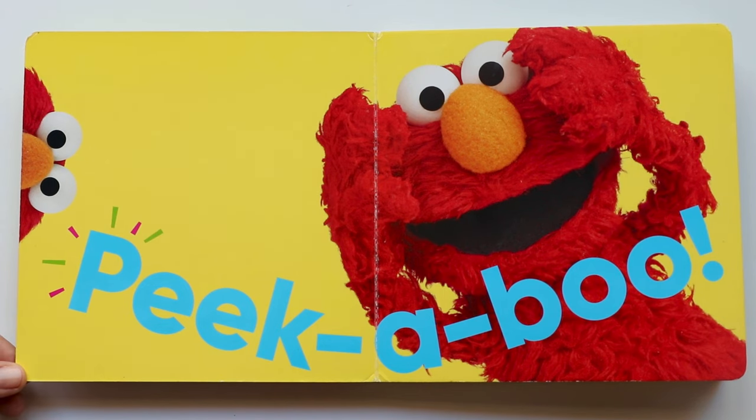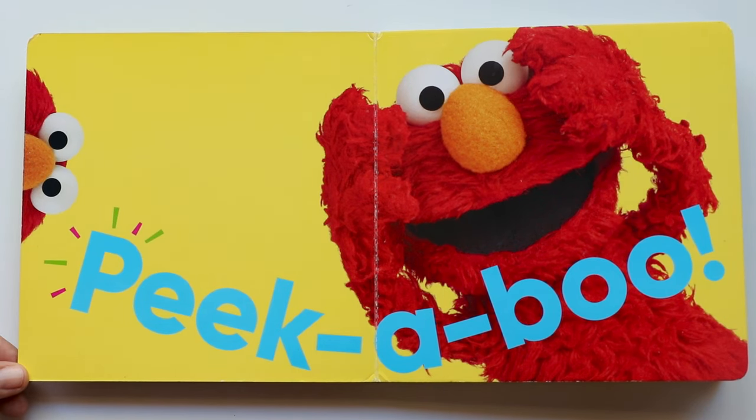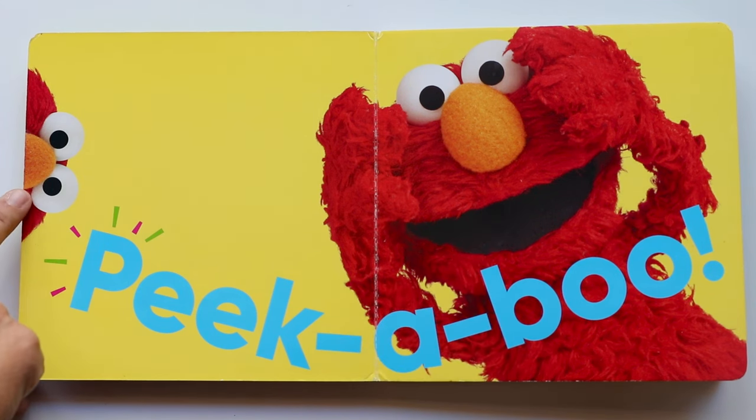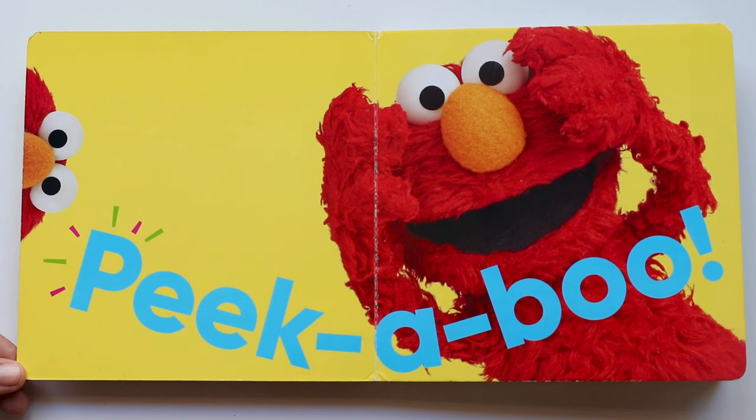Peekaboo. Elmo likes to play peekaboo. Peekaboo. And there he is, Elmo, peeking. Peek-a-boo. I see you. Do you play that game? I love to play peek-a-boo.